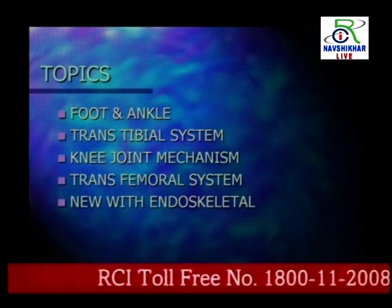The topics are foot and ankle, transtibial system, knee joint mechanism, transfemoral system, and new endoskeletal systems.